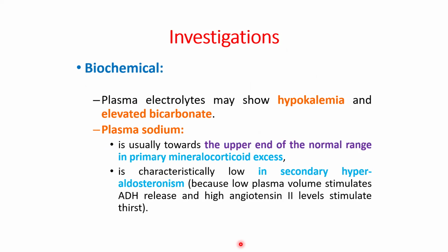All right. The investigations regarding the biochemistry: you do the plasma electrolytes to reveal hypokalemia and elevated bicarbonate. The plasma sodium is usually towards the upper end of normal range in primary mineralocorticoid excess, and it is characteristically low in secondary hyperaldosteronism because low plasma volume stimulates antidiuretic hormone release and high angiotensin II levels stimulate thirst. All right.